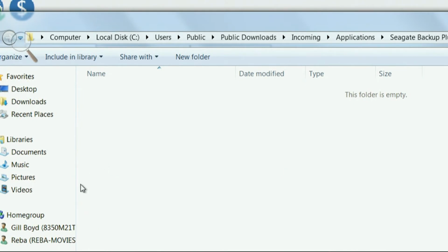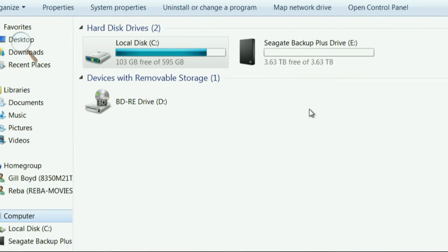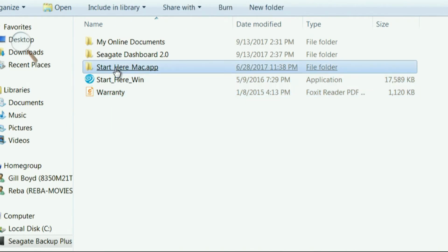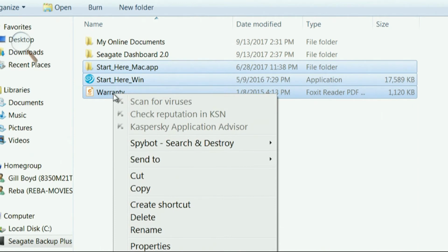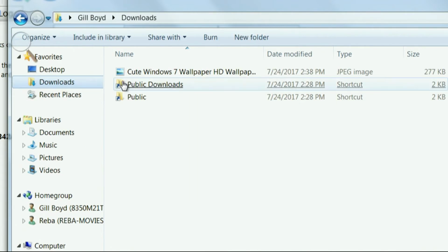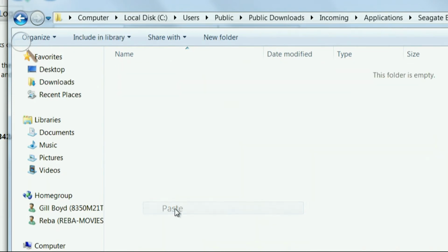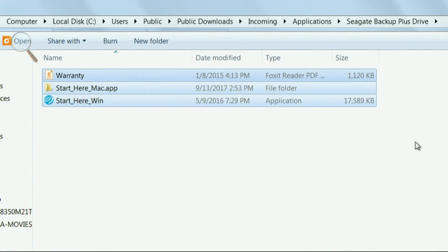So I'm going to go back over here to the drive, go down here to computer, I'll go back to the drive, I'm going to take these two items. This is all I want. Okay, I'll take all three of them. I can hear David Crook's voice in the background. I'll take those. I'll go back over to downloads, public, incoming, applications, Seagate, paste. And let's see if it'll take all three of those, and it did. All three of those items are now on the C drive.